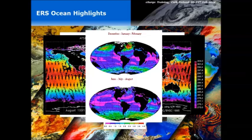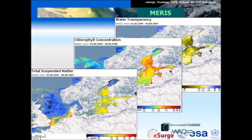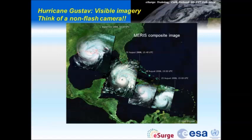Then we launched Envisat in 2002, about the size of a double-decker bus. Huge satellites, very, very big, carrying a whole host of different instruments. But here we could start to look in the visible at 300-meter resolution. So total suspended matter, very important in the aftermath of storm surges to understand what's going on with flows and redistribution of sediments. Also, you can get at chlorophyll and water transparency, amongst many other things.